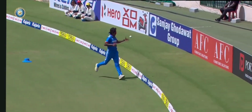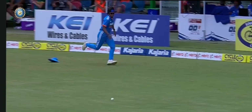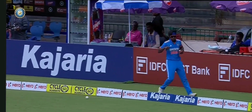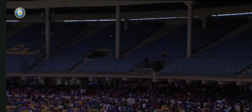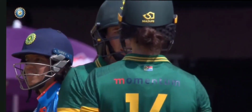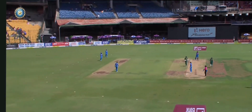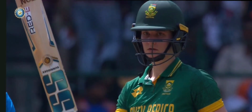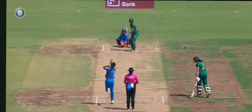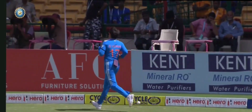Pulled away, she finds a gap as well. Lot of width on the occasion, and that'll go down to the boundary. Maximum, first of the day for Tasman Brits. 32nd career ODI 50 for the South African captain, and 6th against India. But just opening up different angles on the ground. This being another lovely boundary.